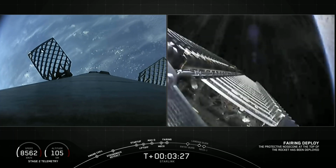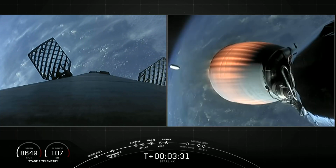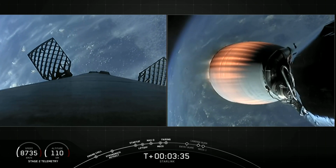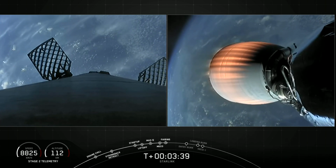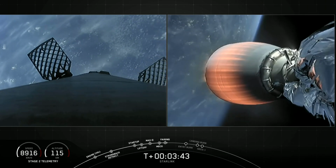There's a call out on the nets and a beautiful shot of the Starlink satellites. You can see on the right-hand side there a little bit of planet Earth. And actually, you can see a fairing half there trailing away. Now, as a reminder, we will be attempting to recover both the fairing halves today on our recovery ships, Mystery and Mischief, that are also stationed in the Atlantic Ocean.